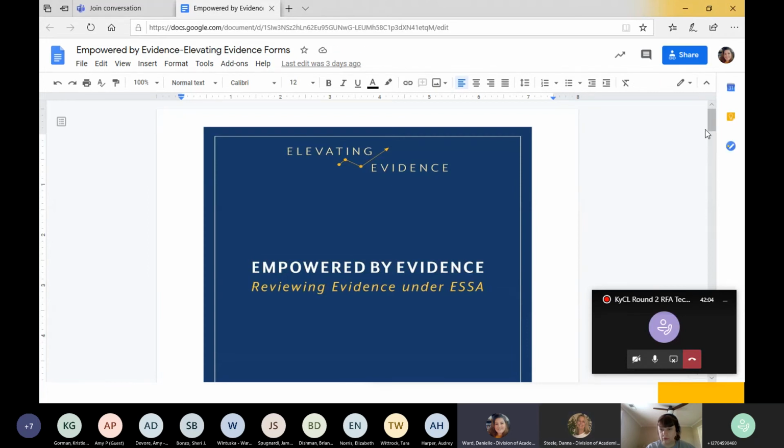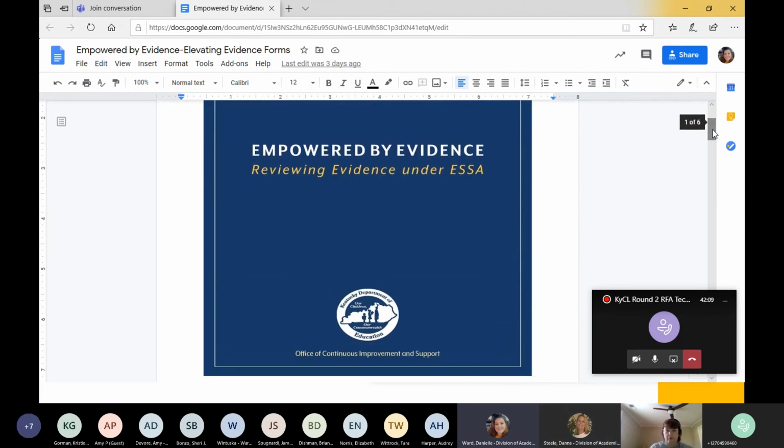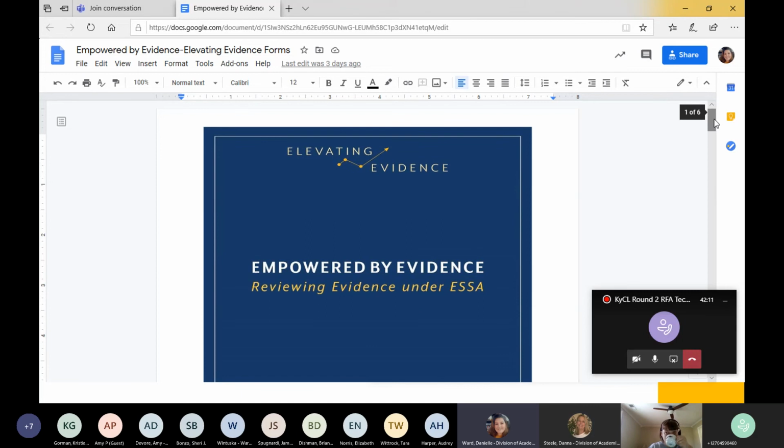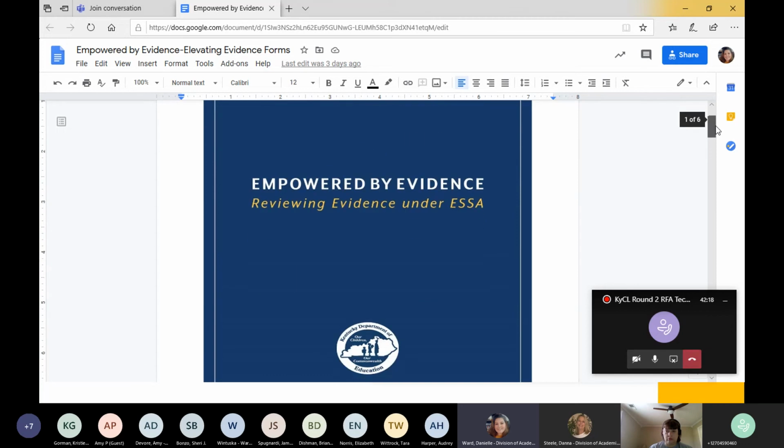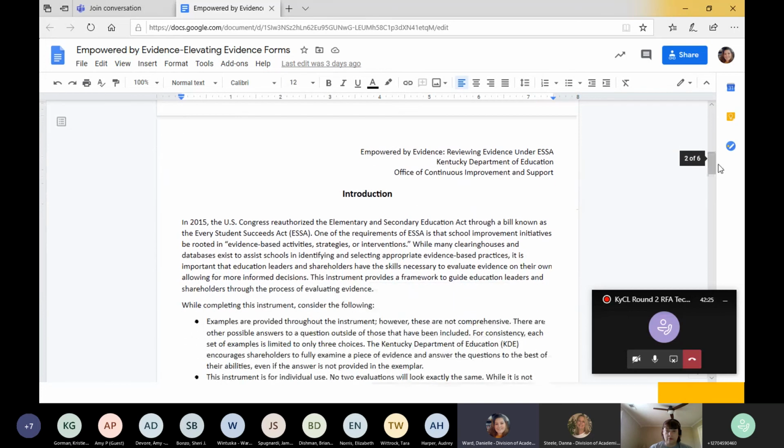All right, so here is the Elevating Evidence Empowered by Evidence document. This is not something that the KYCL grant came up with. This is what is recommended by the Department of Education for reviewing evidence under the ESSA. So it gives you some introduction here in the beginning about ESSA. And one of the requirements is that school improvement initiatives be rooted in evidence-based activities, strategies, or interventions.